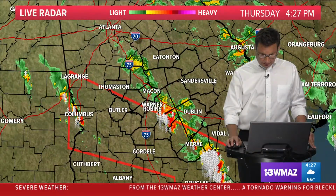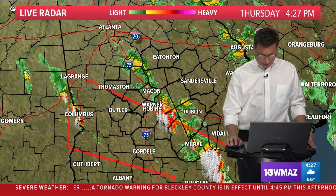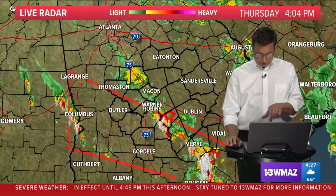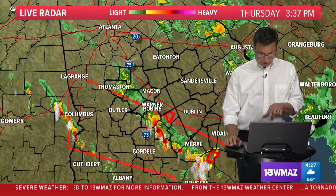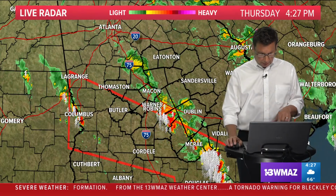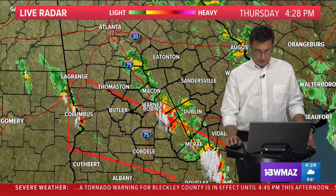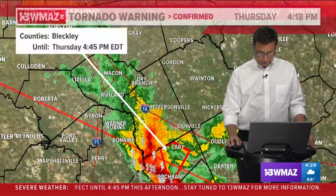All right. Keeping an eye on the band there. See, that's talking about Columbus. Okay, so they're still keeping an eye on it in Bleckley County. Nothing new. That warning goes until 4:45. Again, moving north at 20.